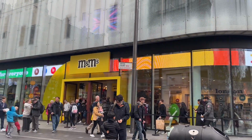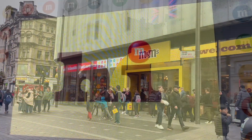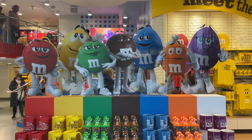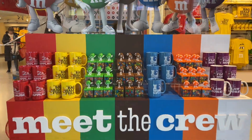Today you've joined me in Leicester Square and we're going into the world's largest M&Ms store. This store is 35,000 square foot and it's on four floors. The peak times to visit are between 3 and 6 p.m.